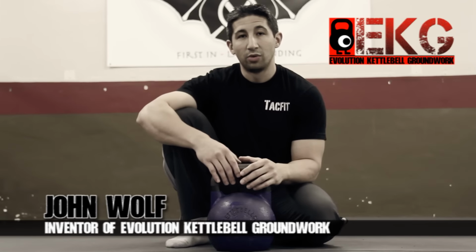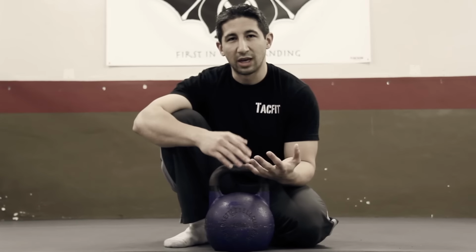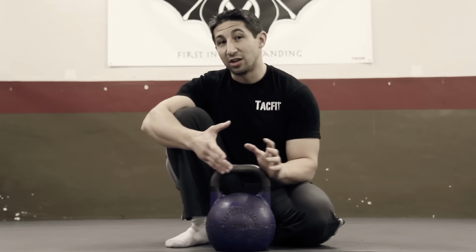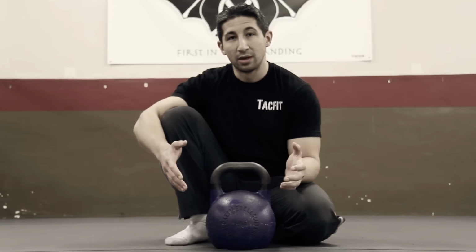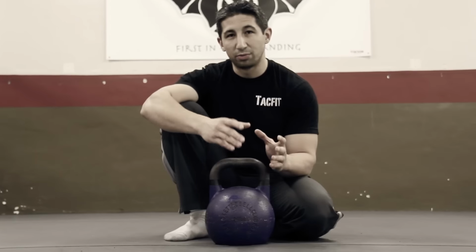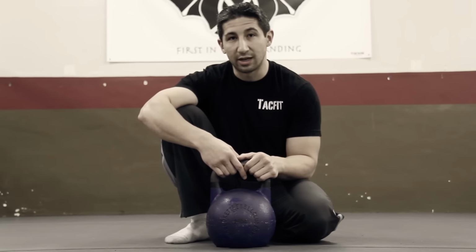So with the Evolution Kettlebell Groundwork system, we've discussed in the past that its focus is movement sophistication. And when people hear sophistication, people get concerned that it's complicated. And it may look complicated from the outside looking in, because if you just look at the end result of a lot of training, it's hard to grasp what was put into the incremental progressions that led up to that final thing that you observed that looked very complex and very sophisticated.